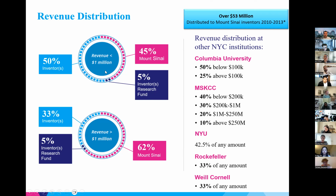After $1 million of revenue, the inventor's share reduces to 33%. This is quite generous. We've done this analysis, and it is quite generous compared to all the other universities in the area.